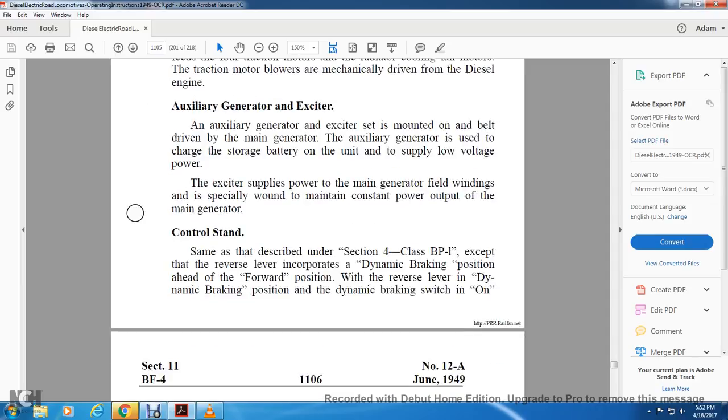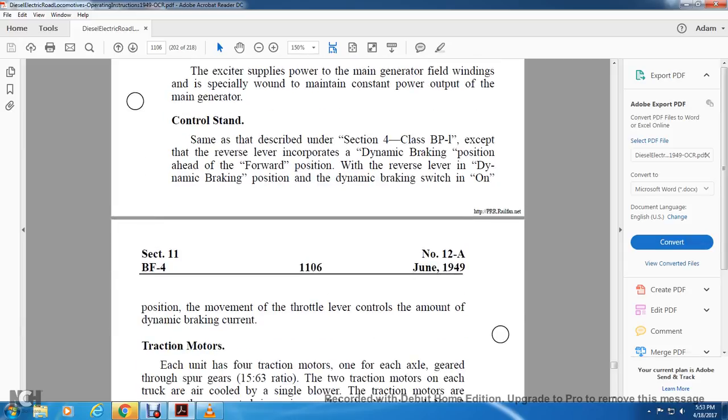Main generator control stand: same as described in section 4 of the class BP1, except with the reverse lever that incorporates the dynamic braking position ahead of the forward position. With the reverse lever in the dynamic braking position, the dynamic braking switch is on. Moving the throttle lever controls the amount of the dynamic braking current.